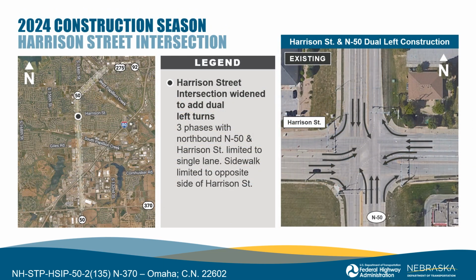Now let's talk about the improvements we will construct at the intersection of Highway 50 with Harrison Street. The image on the right side of this slide shows us the existing condition of the N50 and Harrison Street intersection. The improvements at this intersection will require us to have 3 phases of construction in order to complete our final design, which is to have dual left turn lanes in both the northbound and southbound directions of Highway 50 onto Harrison Street. Pedestrian traffic will need to be detoured to the other side depending on the phase we are in.